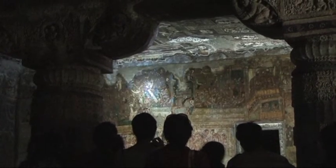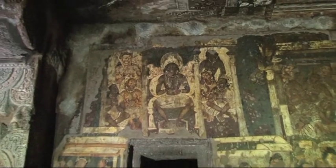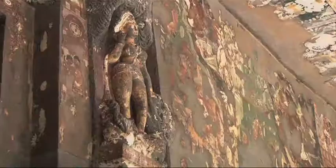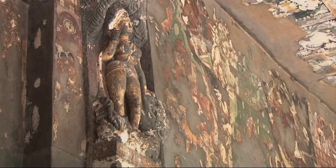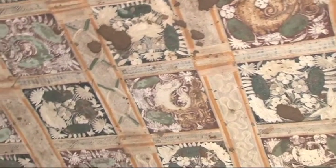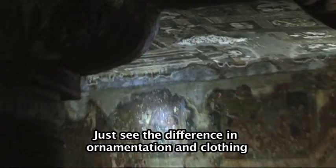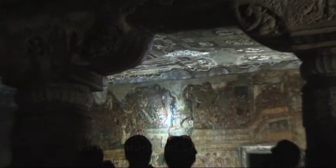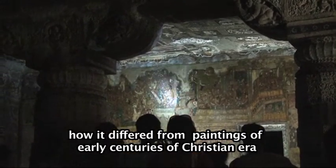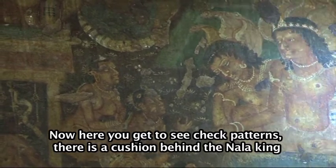Unlike much Indian painting, compositions are not laid out in horizontal compartments like a panel, but show large scenes spreading in all directions. The ceilings are also painted with sophisticated and elaborate decorative motifs, many derived from scriptures. Just see the difference in ornamentation and clothing, how it differed from paintings of early centuries of the Christian era, which were plain white. Now here you get to see a check pattern.